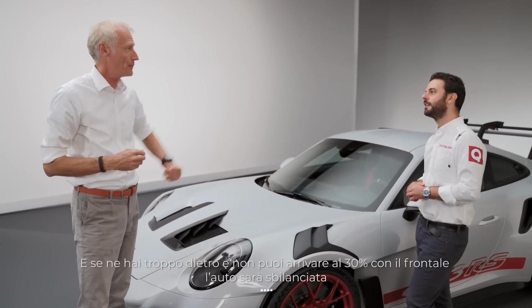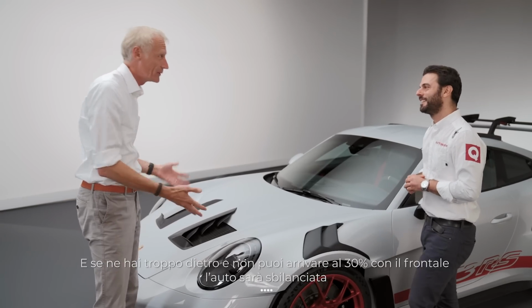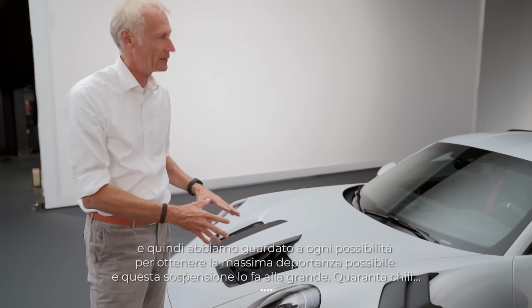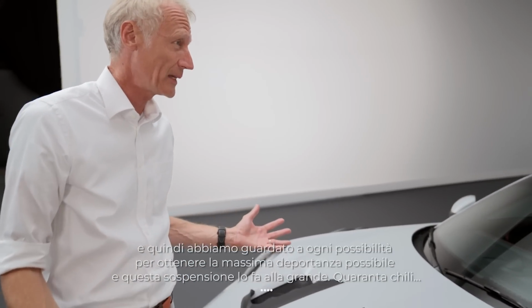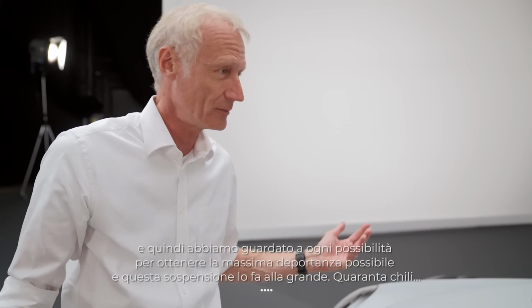And if you have a lot at the back and you can't produce 30% of what you can achieve in the back at the front, the car will be unbalanced. And so we looked for every possibility to get as much downforce as we can. And these control arms, this whole suspension works great. 40 kilos. Yeah, not bad.